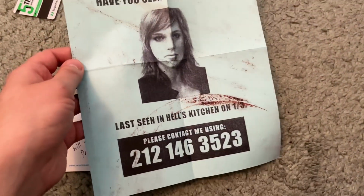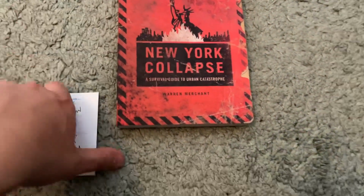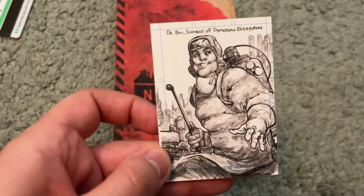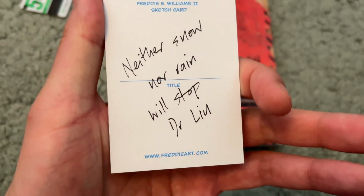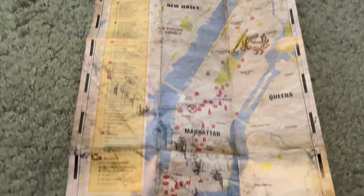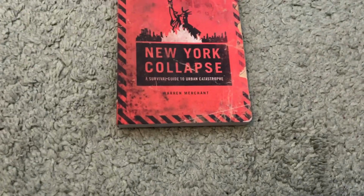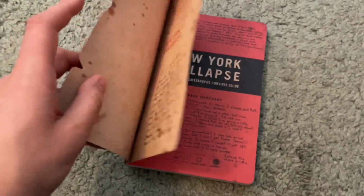Here's a missing person poster. Have you seen this woman? Cool stuff. This card is in here, and with some handwritten notes. A poster of Manhattan. Just really cool stuff. But let's open this up and see what's inside, in addition to these items.